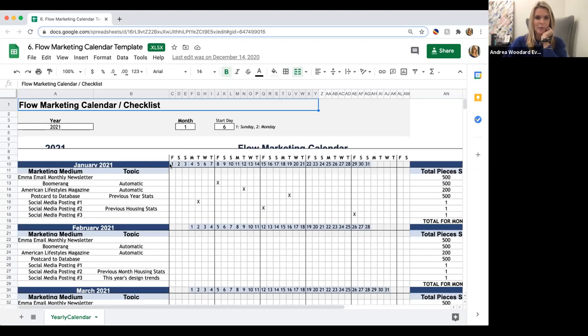Can you see this? So January's here, 1st through the 31st. February starts on a Monday. There's 28 days this year in February. March starts on a Monday, goes through the 31st, a Wednesday. So all this makes sense?